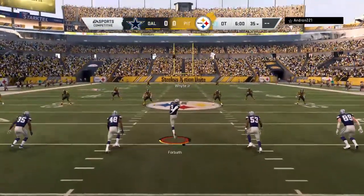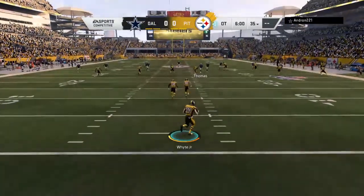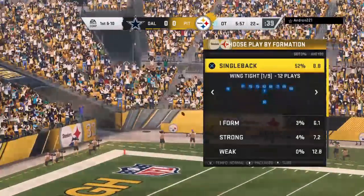Nothing between these two teams for 4 quarters. Here we go to begin overtime. This is fielded at the goal line. And he's up past the 20 to the 22-yard line.